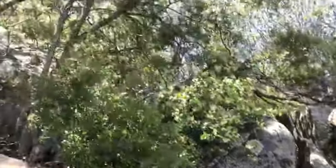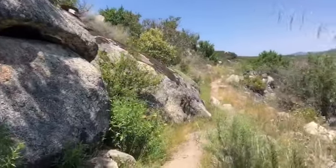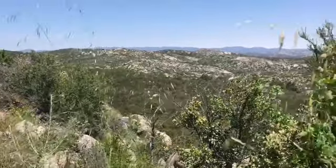First break, big break. We're about 9.3 miles in. Could use some trees. We found some shade on a rock and a brush tree. But we're doing good. We'll be there soon. We only got 11 miles to go.